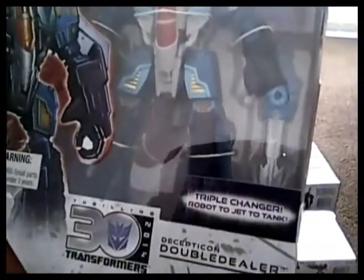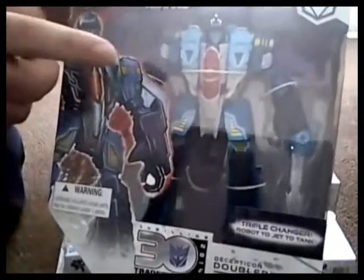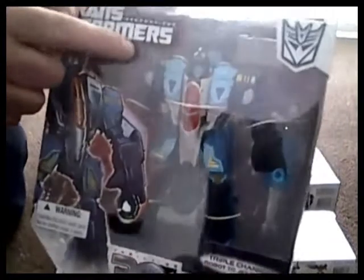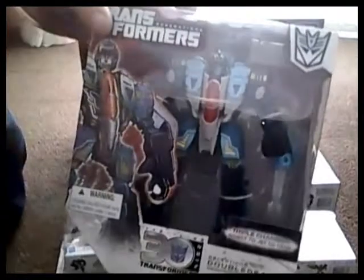Of course. Well, going the wrong way. Right, Double Dealer. Pity that it was the Starscream one. I would like to get the Starscream repaint. And of course, he's the same mould as Blitzwing, so you can expect to get the same shoulder joint problem. So, listen, I'm just glad to get the figure.